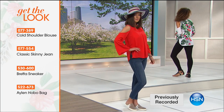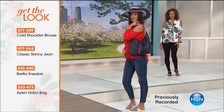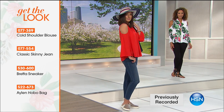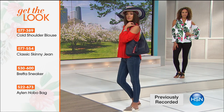So here we're gonna share with you on Mackenzie another get the look. It all starts off, the fundamental is this blouse. You have to get the blouse. The skinny jean, we're launching the skinny jean that we're all wearing, which is phenomenal. And then we also have the Bretta sneaker that's available in three different colors. And then she's got the hobo bag. So we've got some great looks available for you all on hsn.com.